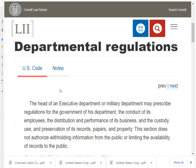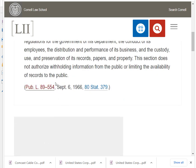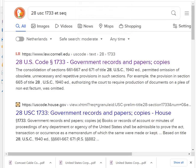So, departmental regulations. The head of the executive department or military department may prescribe regulations for the government of his department, the conduct of his employees, and distribution and performances of its business, and the custody, use, and preservation of its records, papers, and property. This section does not authorize withholding information from the public or limiting the availability of the records to the public. All right. Keep talking about records, people.